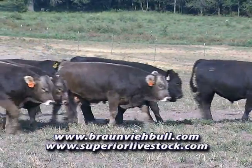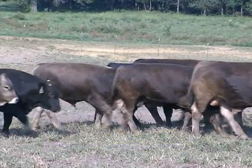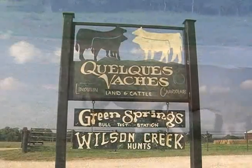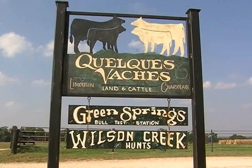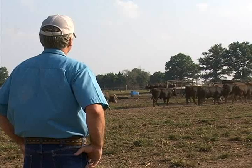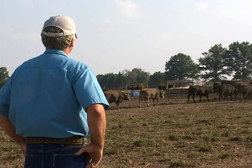While these bulls have been contributed by Braunvieh breeders across the country, they have all been on test as a large test group and developed together in Nevada, Missouri, at the respected Green Springs Bull Test Facility under the care of manager Kent Abele. I think the Braunvieh offer a fairly unique situation, especially in terms of continental cattle.